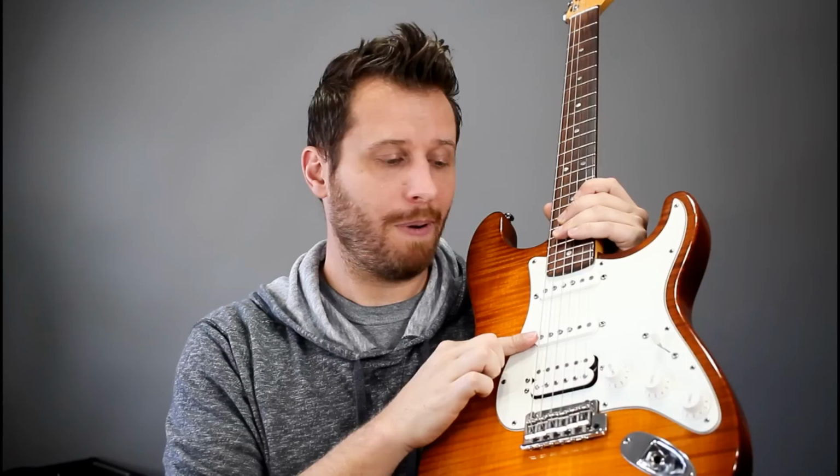Alright, so let's jump to position three. Now, of course, on a Stratocaster, that means we're going to be using this middle single coil pickup. So as we add a little bit of overdrive, you may notice that there's some hum coming from the single coils, and that's just the nature of single coils. Let's check out the Prestige.